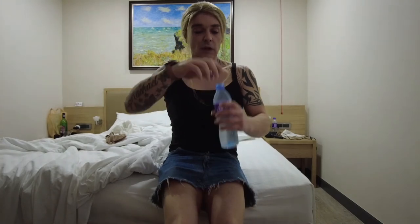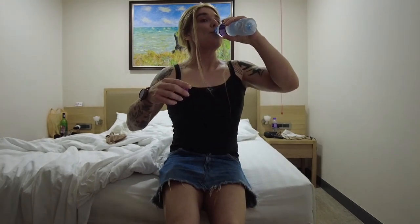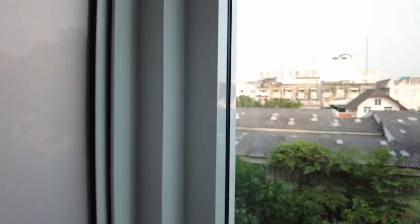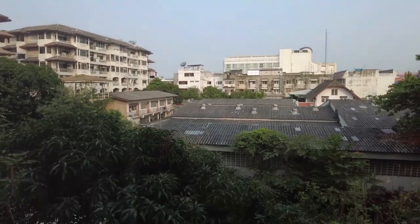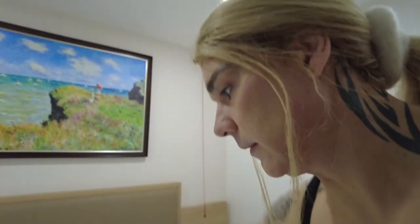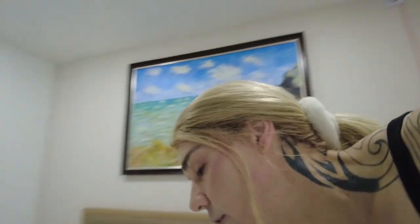Ooh, there we go. Oh, I need to open the curtains. Let's have a look outside. This is my view. Not a great view, to be fair. But it don't matter. Make the bed a little bit. Oh God, I'm so aching. Can't move about too much for too long because it just hurts so bad, like really, really bad.